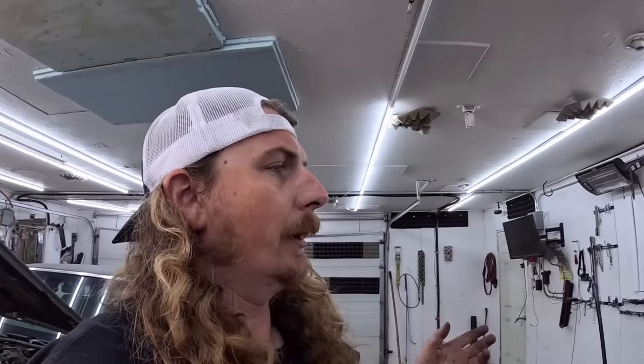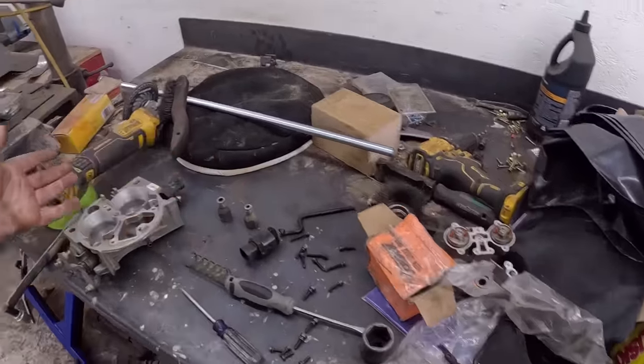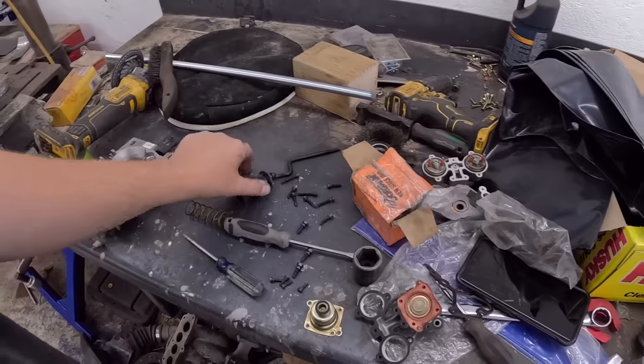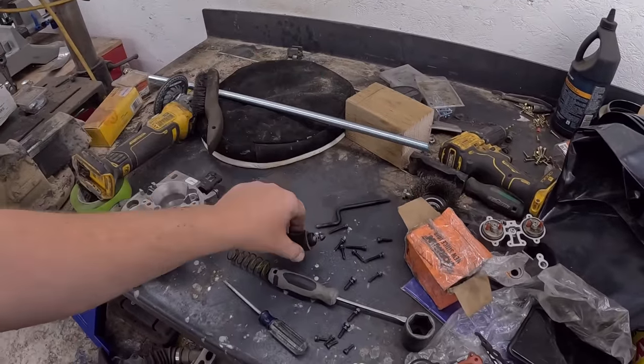Anyway, I was calling around to see if there was a throttle body rebuild kit, which there is. No one in Canada has one, so it'd be on Amazon or RockAuto. So I thought, I'll take it apart, see what happens. Honestly, everything looked really, really good. I took the injectors out. They were clean, like nothing looked bad. This was loose, so we'll see.